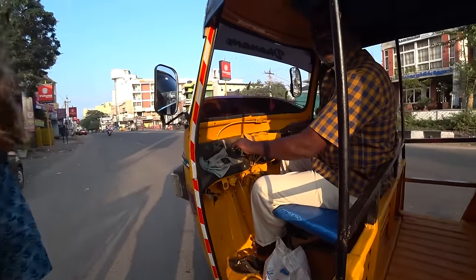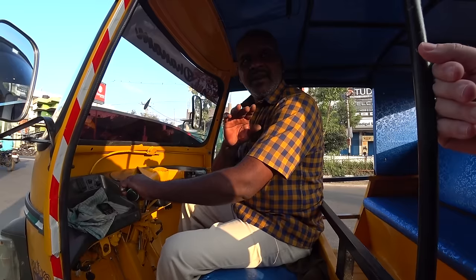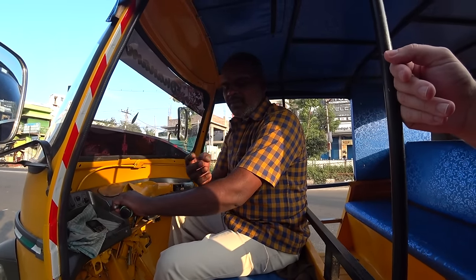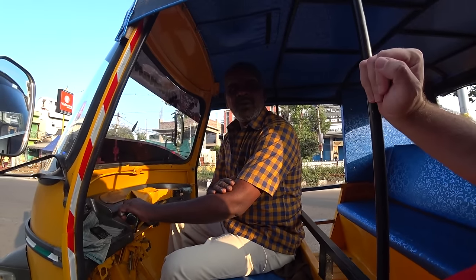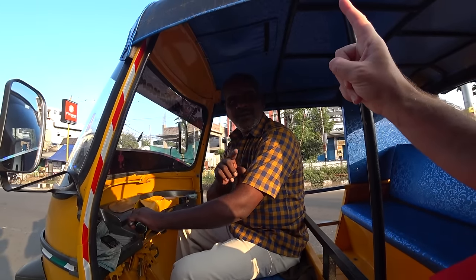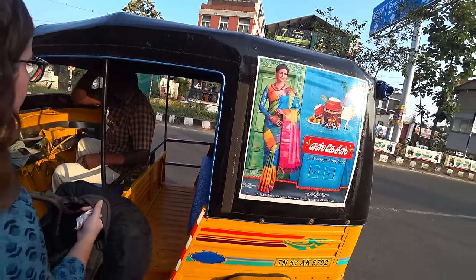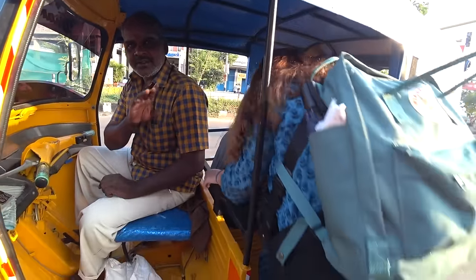Vanakkam, you know railway station? Railway station? Yes, how much, sir? Train station, yes. Okay. How much, sir? 100. 100, okay. There we go. Okay, yeah, Dindigul Junction. Dindigul Junction. Thanks, okay.